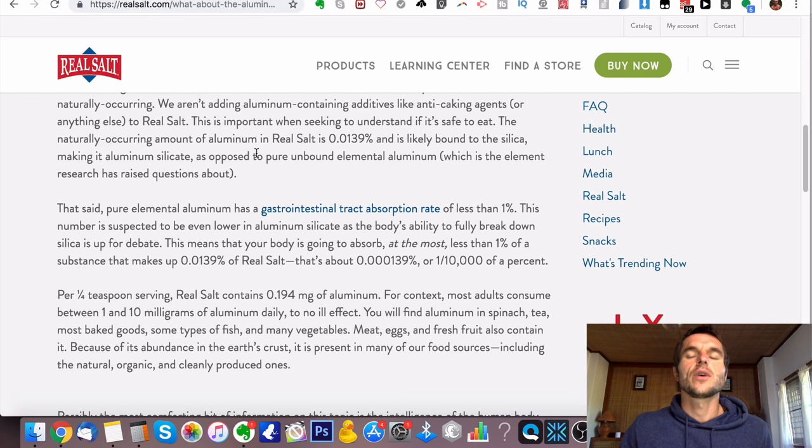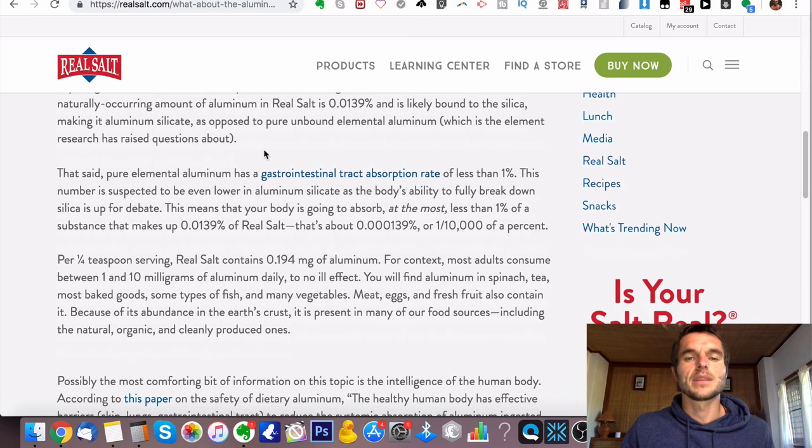If you are aware of what they're talking about, which I am, when you get a lot of elements from the earth, they do naturally contain aluminium, such as bentonite clay and other different clays that people take for a whole host of detoxification and health improving benefits that they have shown to give people. And yes, the aluminium is bound to silica, so your body cannot actually absorb it. So it will not increase aluminium levels massively within the body.